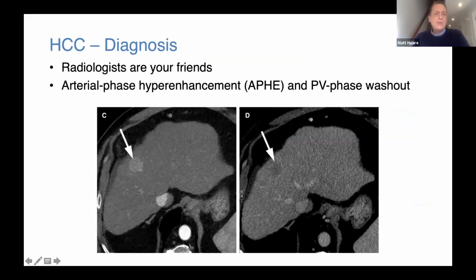So thinking about investigation now for HCC. As I suspect that most of you know, HCC is a disease that we diagnose non-invasively, and radiologists are your friends in this fight. So what we need to be doing is to be doing the right scan. And if you want to know whether a patient has HCC within their liver, you need to get a 3 or even better, a 4-phase scan of their liver. It doesn't matter whether it's a CT or MR, in order to demonstrate arterial phase hyperenhancement, APHE, and portal venous phase washout. So this is what we're talking about.